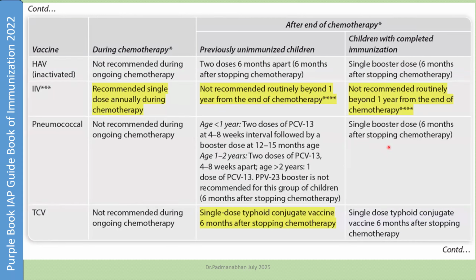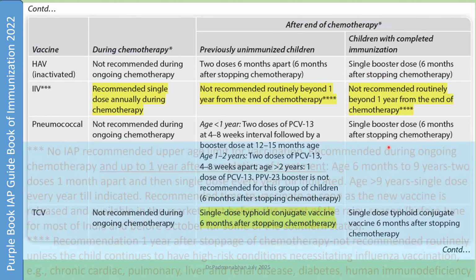Doctor, just stop it. This is the recommendation for normal children also. When you catch up immunization, there's a dose. There's no need to read through it. Therefore, for previously unimmunized children, you will have to give the full doses. You start 6 months after the stoppage of chemotherapy. And if immunization is already complete, you may have to give a single booster dose of PCV after 6 months. And again, typhoid, these are all killed vaccines. The typhoid also: single dose of typhoid conjugate vaccine 6 months after therapy, and not recommended during ongoing chemotherapy. Therefore, this is almost the pattern in how they speak about killed vaccines.